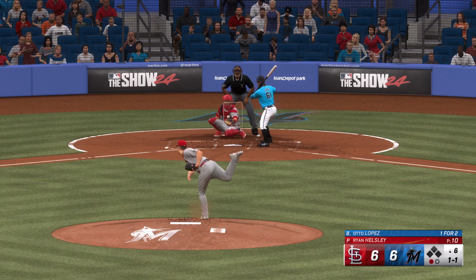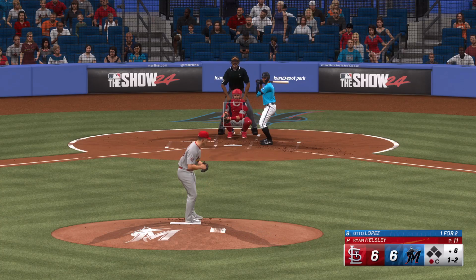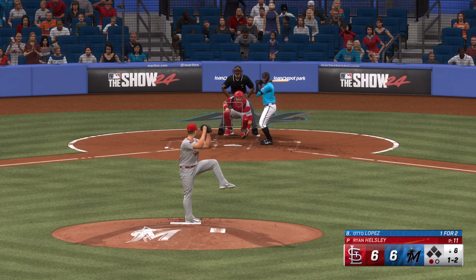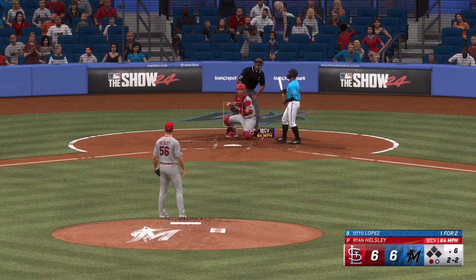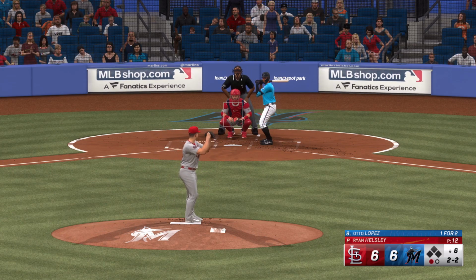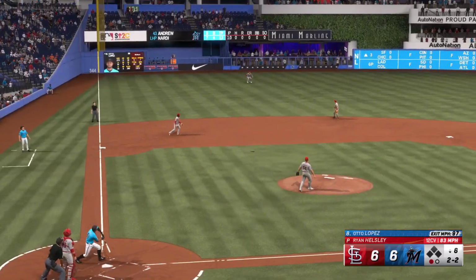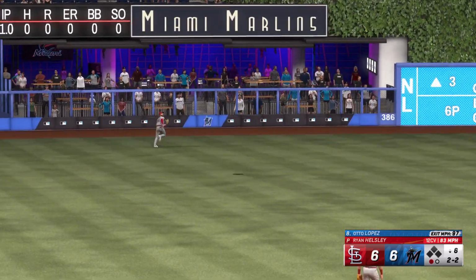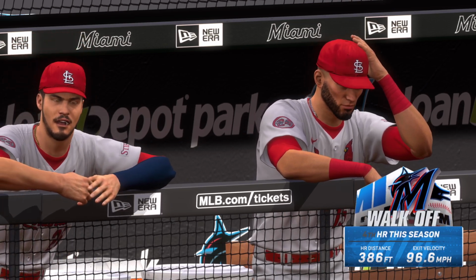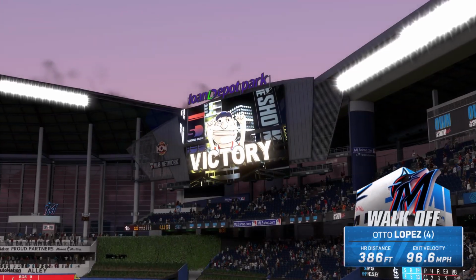And now Otto Lopez, and a count 1-2. And he deals. That's a ball. 2 balls. Still only 1 out here in the inning. Swing and a drive. Deep left field. Back there. Out of here. Ball game. That should get the dugout going. And the Marlins walk it off.